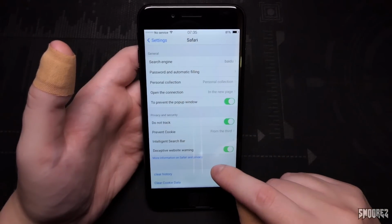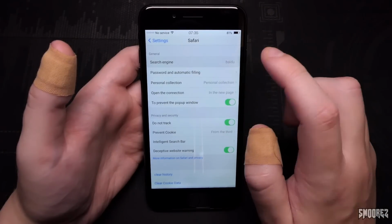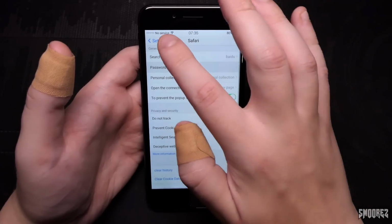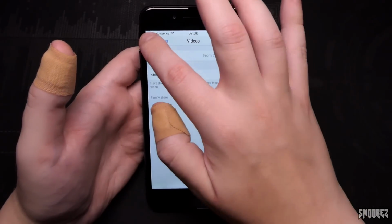Safari. Oh, this kind of looks deceptive. Website warning. That looks somewhat legit, I suppose. Can we change the search engine to Google? That would be a no. Music, shake to shuffle, probably doesn't work. Video, App ID. Nope, photos and camera.